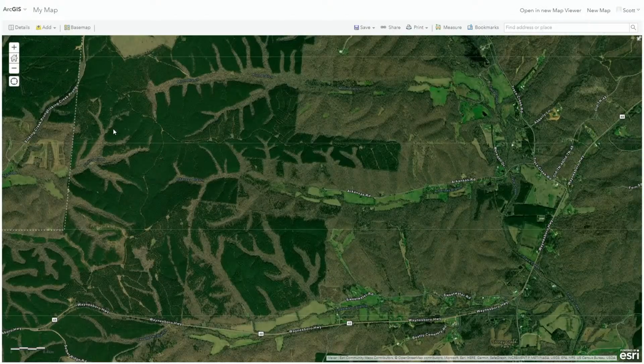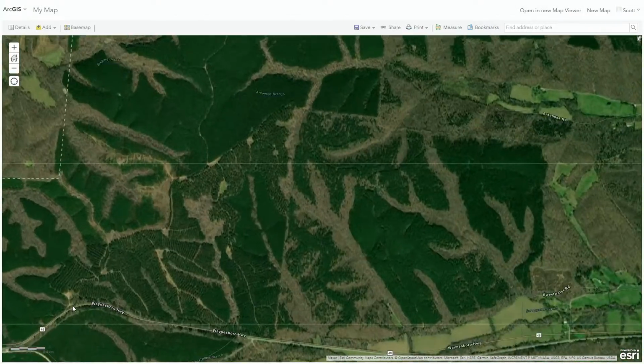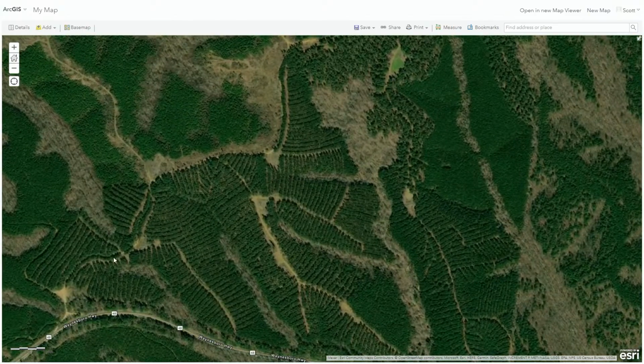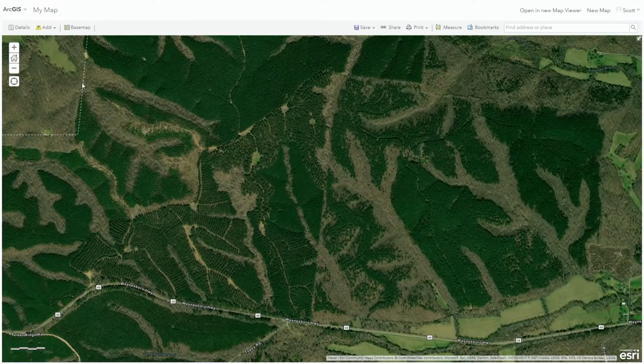Now, let me show you one more thing, because a lot of people have asked, what about the topography of the area? So let's go over here and let's look at this. Here's the state road I was telling you about, Waynesboro. This is where we're turning off right over here. We're turning off right here where my mouse is. And we're going up. And this is actually the county line. So this is Lewis County. Over here is Perry County.